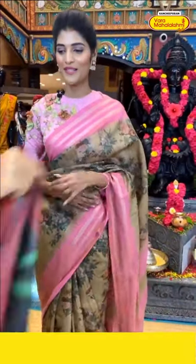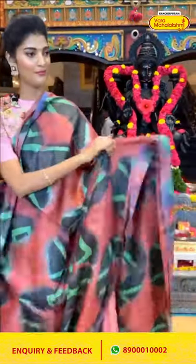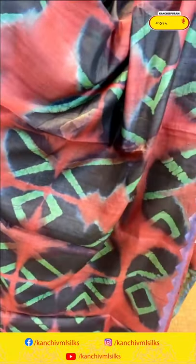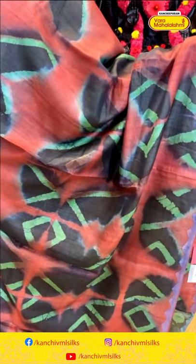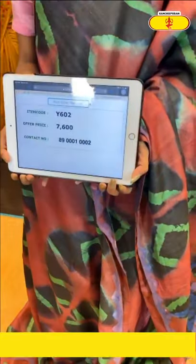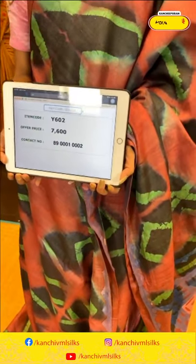Moving on to the next beautiful saree. This is in multicolor, where the body has batik print on it, border has applique work, pallu also has applique work on it, with a contrasting blouse. To buy this saree, take a screenshot along with the item code. 1602, weaver's price is 7,600 rupees.